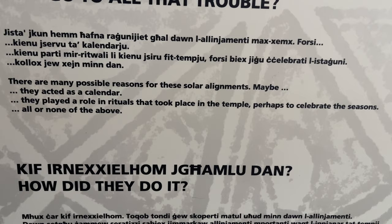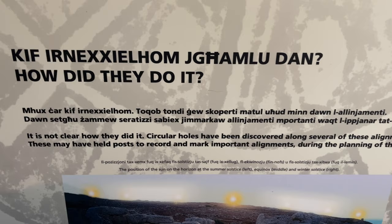It is not clear how they did it. The circular holes have been discovered along with several alignments on record, blah, blah, blah. Pretty neat stuff, huh?